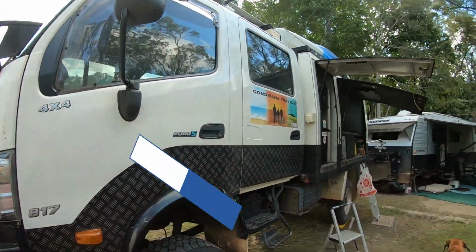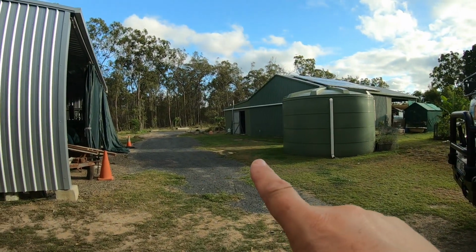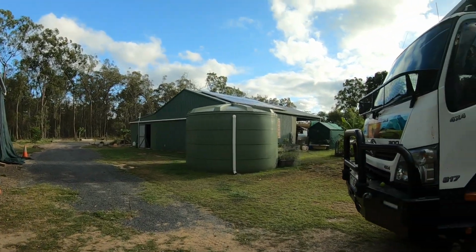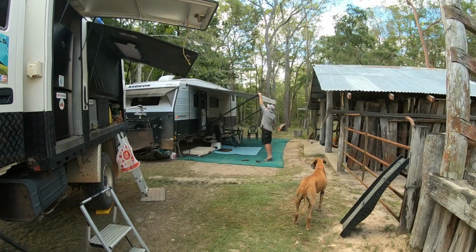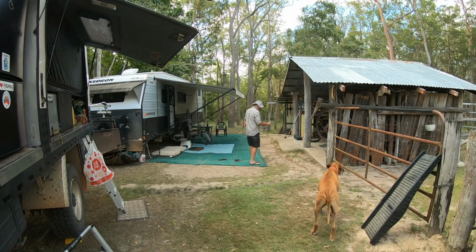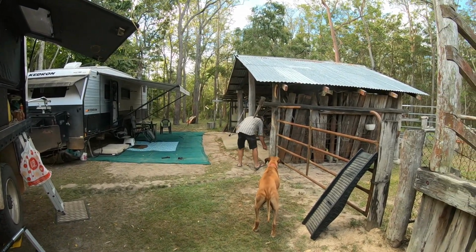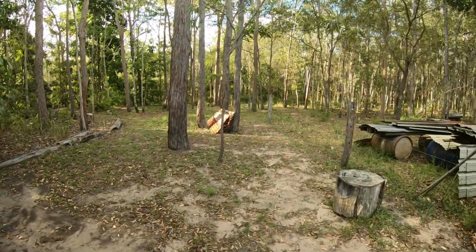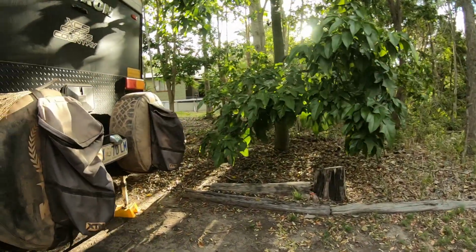So we've just set ourselves up in here, up in the shed just up there. There is a toilet and shower that we can use, have power and water. So we're just outside Bundaberg, about 6-7 k's out of Bundaberg, something like that. So we'll stay here for a while and we'll explore the region. So this is just the back where we are. The house is just over in there.